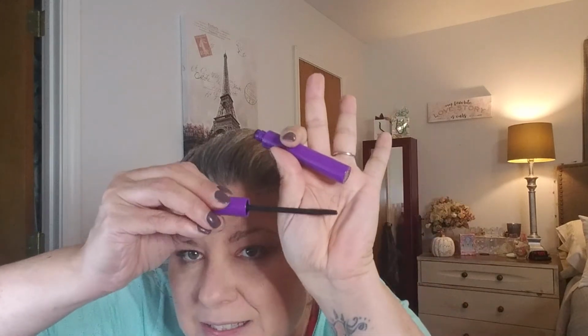And this has that teeny tiny little brush. And I don't poke myself in the eye so much with it. I'm going to look over here to do the lower lashes just so I don't poke myself in the eye. So I really don't want to poke myself in the eye, which I have a habit of doing. I needed to put some liner on that lower lash line. We'll let that dry for a minute and we'll do a little liner underneath.